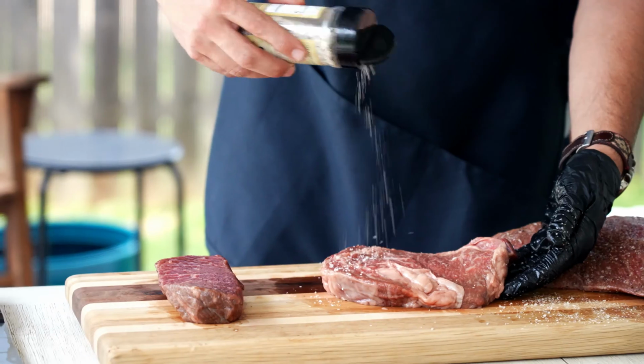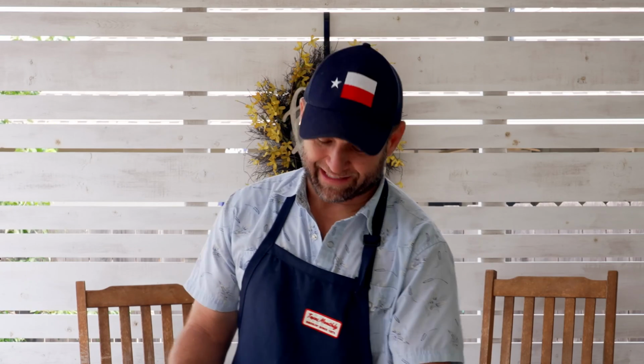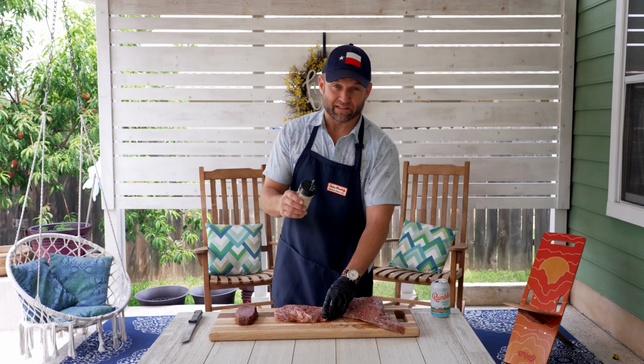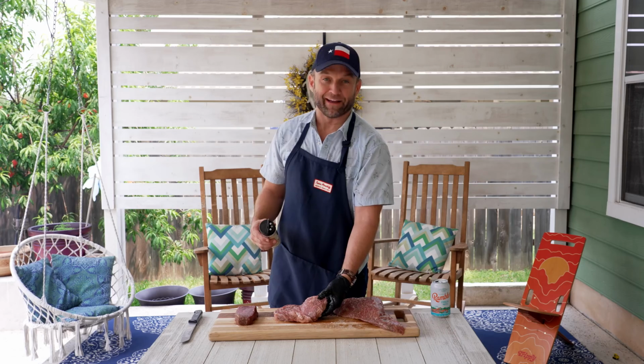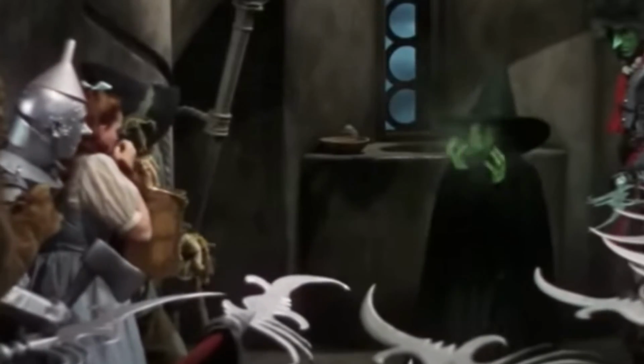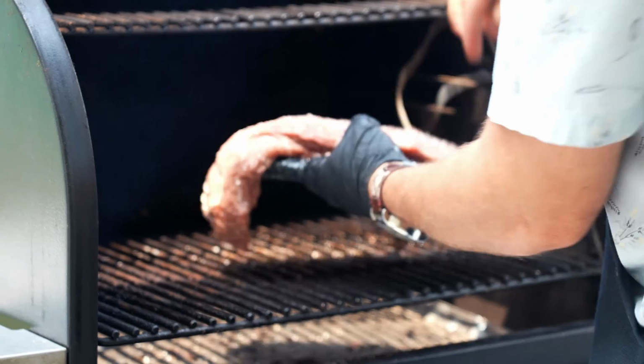One of the things about Wagyu is the fat inside of it. It's different than other fats. It's actually packed with like omega-3s, omega-6s, and it liquefies at a lower temperature. So basically, as this thing is kind of warming up, it is liquefying as we speak. All right, let's get this bad boy on the smoker.